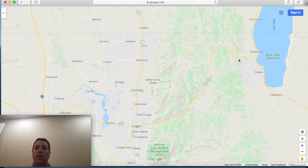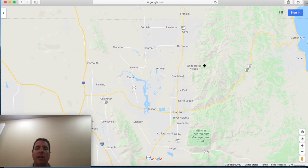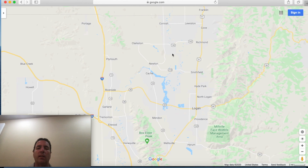Very great recreational area. And once again, during the summer months, you enjoy that 80-degree temperatures, high 70s, great area to go boating. This would be the border right here. So Franklin would be on the Idaho side, Lewiston, Richmond, Cove, all on the Utah side.